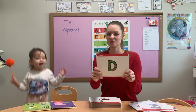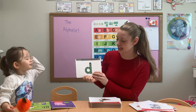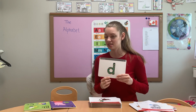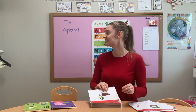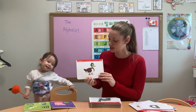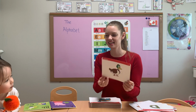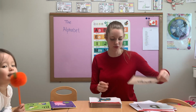What's this? D. Capital D and lowercase d. Remember, D goes this way. D has a diaper. Oh, very good. Right, D is up here. Duh, duh. What's this? Duck. Right, D for duck.